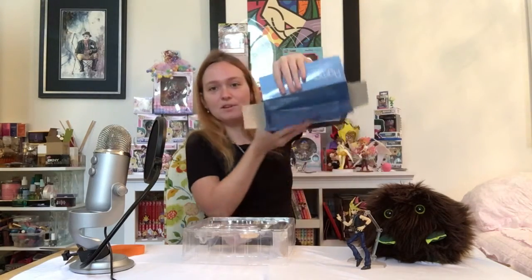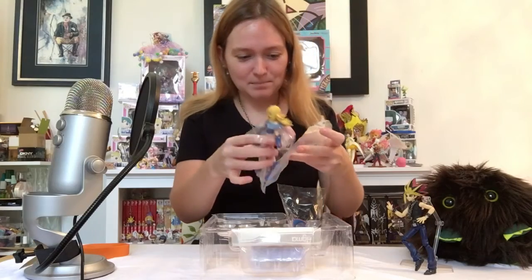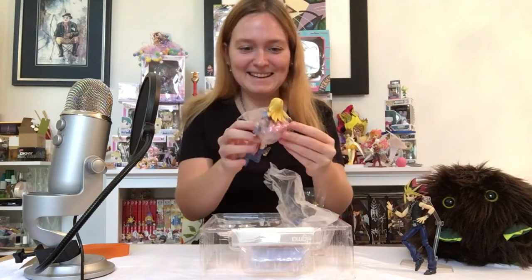So a little extra note is that I've been told with fake Figmas that the real ones have, if you look inside the box at the bottom, the Figma logo way at the bottom. Fake ones usually do not have that logo at the bottom. It's just solid blue. It may not even be blue, it may just be white cardboard, whatever it is. And wrapped in plastic, here she is.